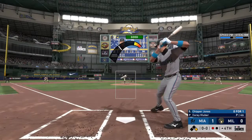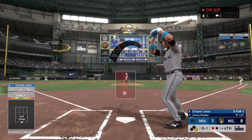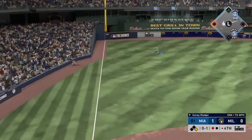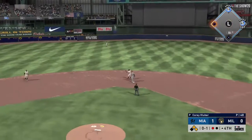He's set. Here it comes. Fooled him with that one as he's way out in front. You have to find a way to lay off that low sinker. There is just no way to do any damage. You're just looking at either a bruised shin or a ground out to the left side.